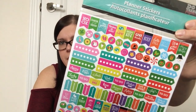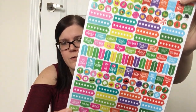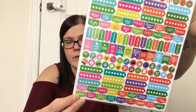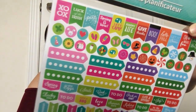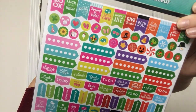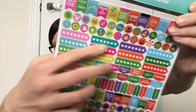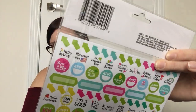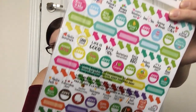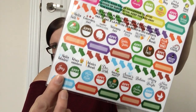I actually hauled this one a while ago for myself, but I've used up most of the stickers on it, so that's why I needed another one for me. But I thought this is really good because it's very occasion or season based. It's not specific to a style or design. So I thought this was really good for her.